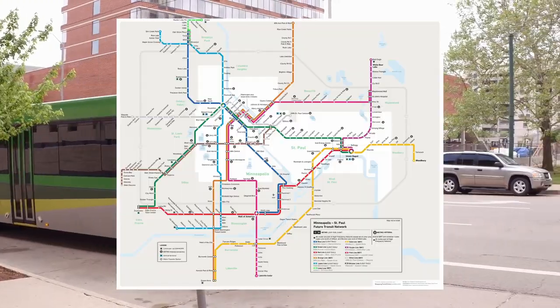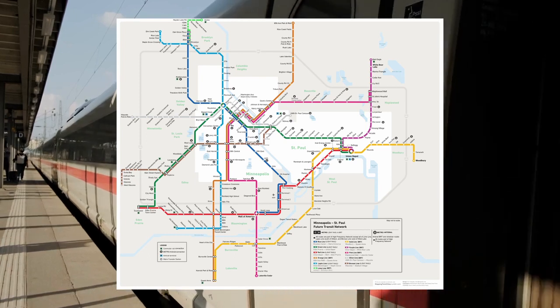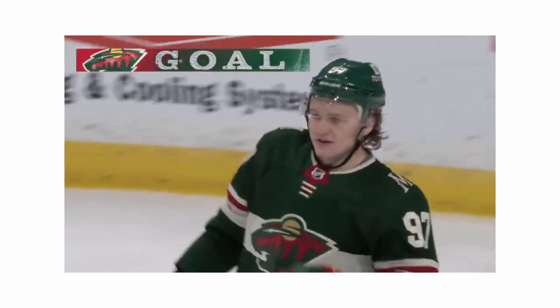So aside from our excellent highways, we also have a phenomenal public transit system. Over 120 bus routes. We have 2 light rail systems that are really phenomenal and are used very frequently. Always recommend trying those out, especially if you're going to go to a Vikings game, Minnesota Twins, Timberwolves, or even one of the Wild games. You can get down there pretty close to that as well.